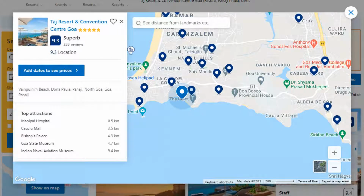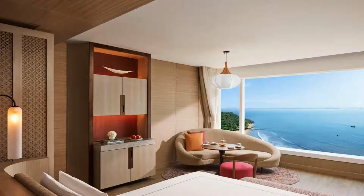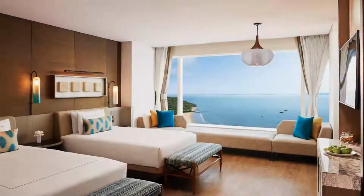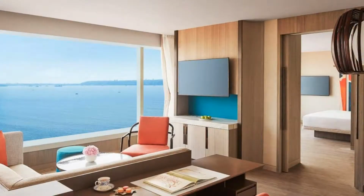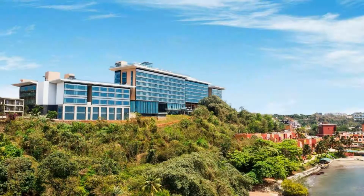Number 1. This is a 5-star resort. The location of the resort is attractive and guests love walking around the neighborhood. Check-in time is 2 p.m. and check-out time is 12 p.m. Guests are required to show a photo ID and credit card at check-in. Pets are not allowed in this resort.